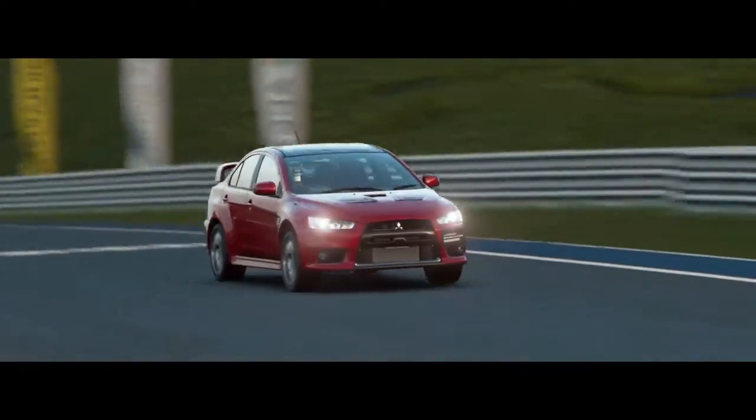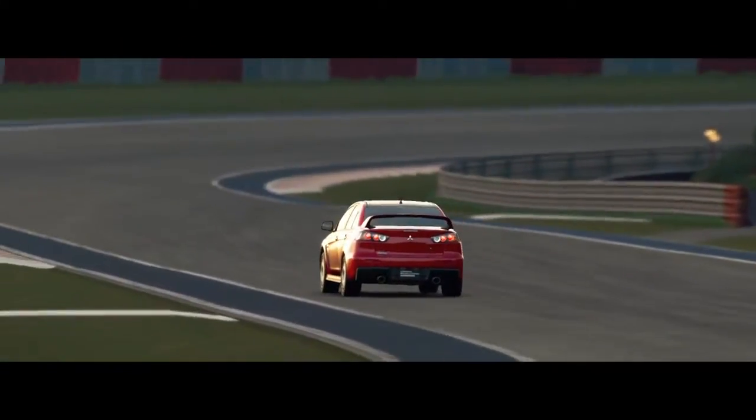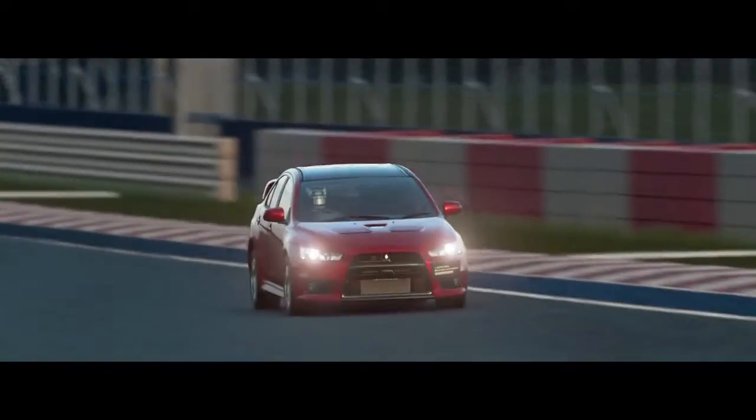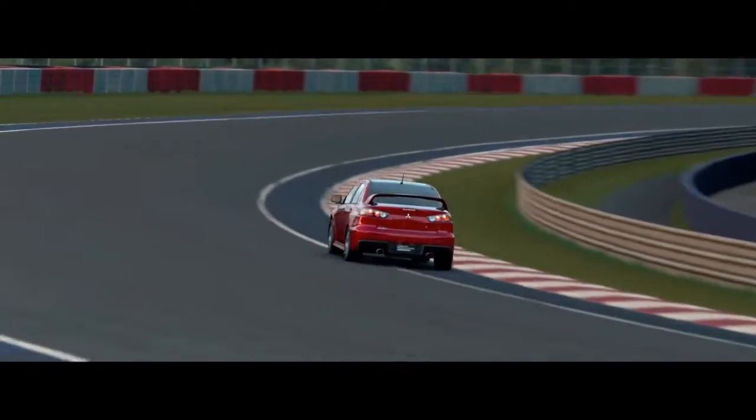This is a big deal. I would highly recommend picking one of these up if you want to go racing. Trust me, you could surprise some Subarus and, well, you could surprise some GTRs and some Lamborghinis too while you're at it.